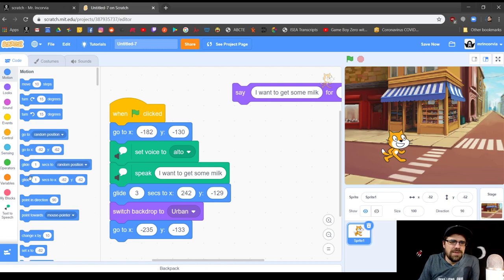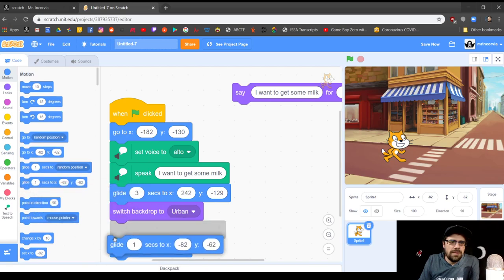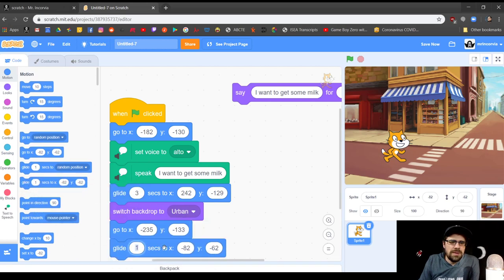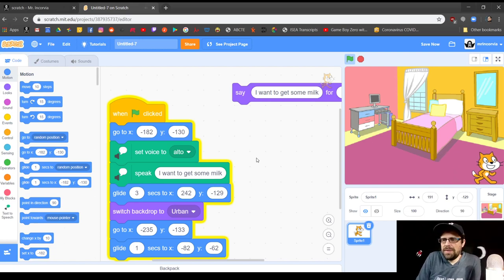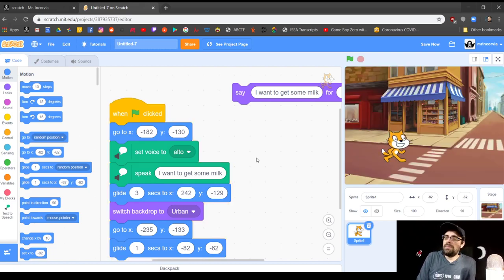Not glide to random position, glide to right there. Okay, let's see how it works. I want to get some milk. And then off he goes. He's at the store. Oh, there he is.